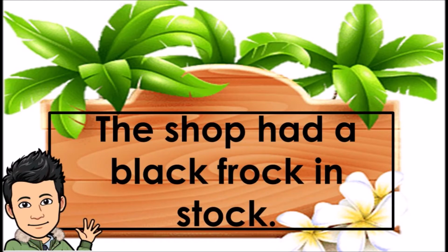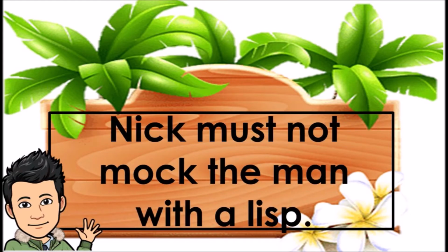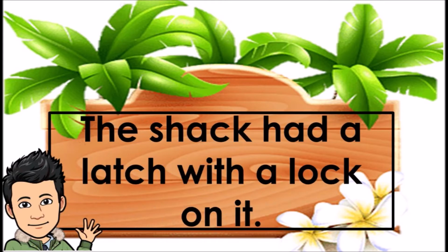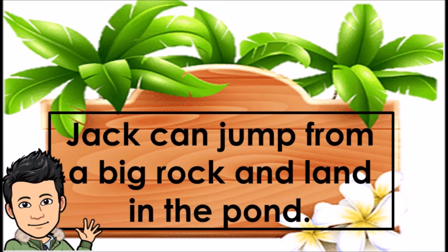The shop had a black frock in stock. Beth had a black sock and a red sock. Nick must not mock the man with a lisp. The shack had a latch with a lock on it. Chuck can pick up a rock and pitch it at a log. Jack can jump from a big rock and land in the pond.